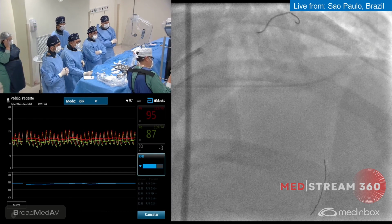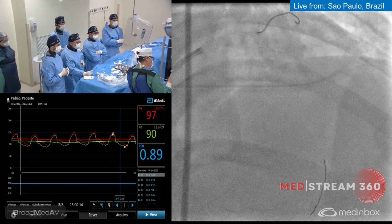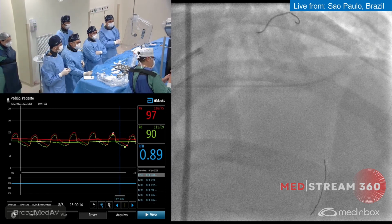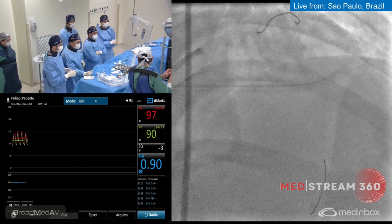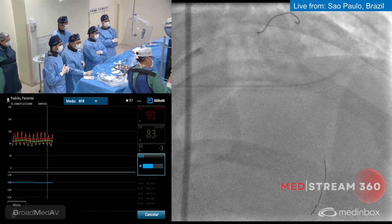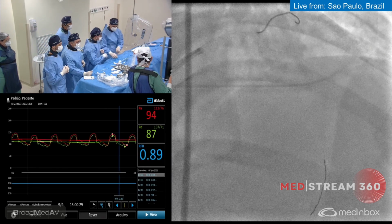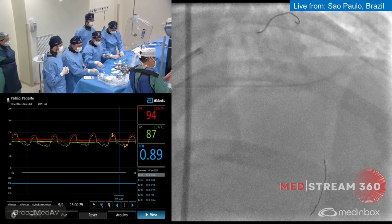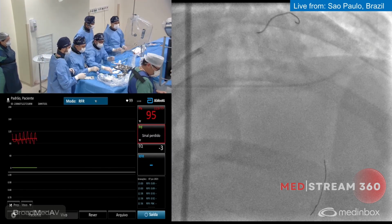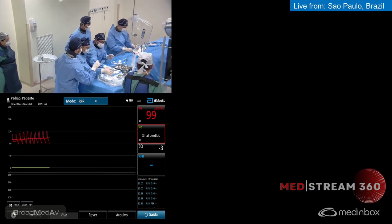iFR, let's see. So 0.89. It's much better. The next one, it was 0.83. 0.90. Measure again, and then go to IVUS, please. Okay, good, 0.89. So you did a good job. You went up from 0.83 to 0.89. So IVUS is going to be not a very long run.